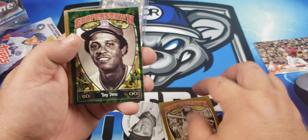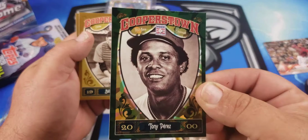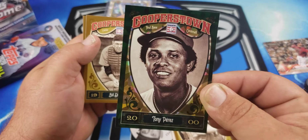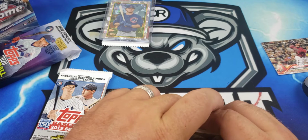Looks like an atomic. Tony Perez. It's not numbered. Just says class of 2000. That's kind of cool. Any first baseman or Tony Perez fans out there seeing that card? That's pretty cool. All right, Bill Dickey and Carlton Fisk. Those are interesting cards. Probably not a lot of value to them, but they're still pretty cool.